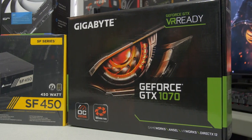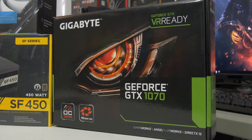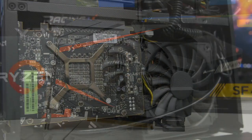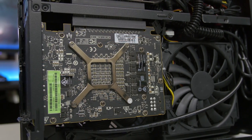And finally, we've got the GeForce GTX 1070 Mini from Gigabyte. This is the factory overclocked model, and I can't wait to use it. This is going to be a huge upgrade over the existing Radeon R9 Nano that's been in here.